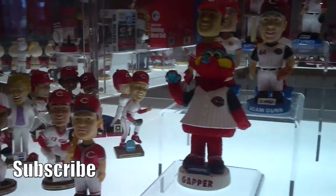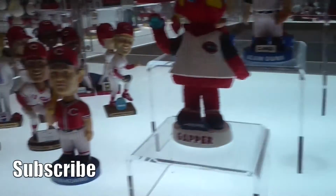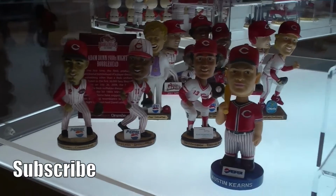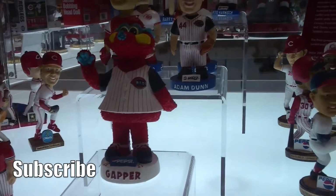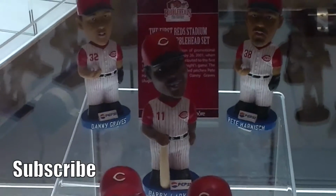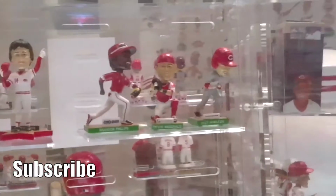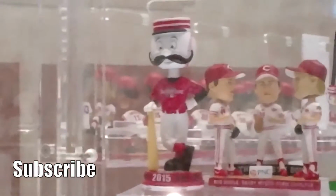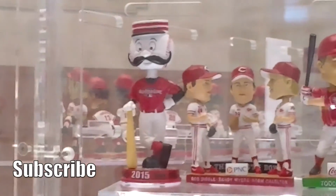So in here we got the Reds stadium giveaway bobbles like Marty and Joe, Sean Casey, Joe Morgan, Joe Nuxhall, Austin Kearns, Davey, Barry, Felipe Lopez, and then the Bobble Belly Gapper, which is only given away to kids. And then the very first Reds stadium giveaway bobblehead is right there, Barry Larkin. That was 2001. And for the most part, the Reds are giving out some pretty decent looking bobbleheads. A complaint I have is that they repeat players a lot, but other than that, they look good. And then there's the best one. I think they were giving out the All-Star Game Mr. Redlegs bobblehead from 2014 to the 2015 All-Star Game.